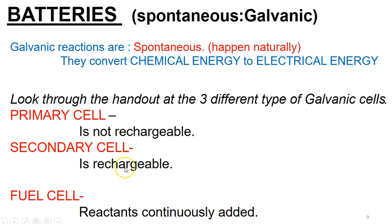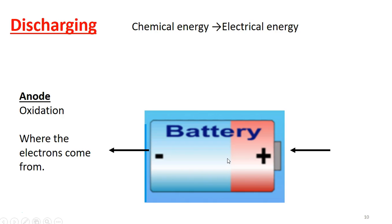This one here, when we recharge it, it's not spontaneous, and we'll use the word electrolytic. Okay, so another word to add to our galvanic and spontaneous is discharging. All of these words are interchangeable. Discharging is when a battery is spontaneously reacting. It's got two parts in a battery. The chemicals which are going to lose the electrons, so the anode end, which is the negative end on the battery.